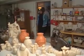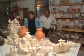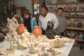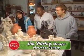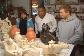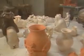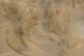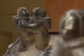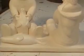Oh, Jim, this stuff is amazing! Yeah, this represents works by most of the people that have been working with us since the beginning. A lot of this ceramic work deals with stories or images that come from nature or from life. It's not abstract. There is kind of an implied story to a lot of this work.